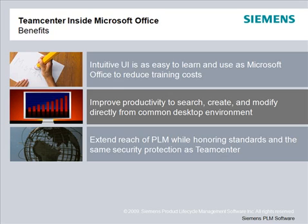And finally, because everyone already uses the Office applications appropriate to them, it's easy to bring them into the managed environment of Teamcenter and glean the benefits of participation by more product development professionals. All while honoring the same security protection as Teamcenter.